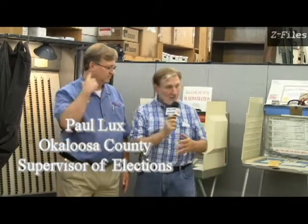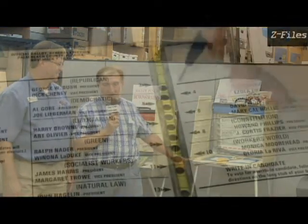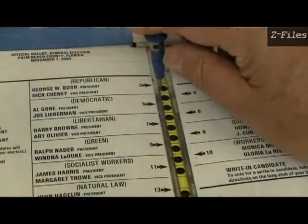Now, what we're going to do here is give you a chance to see just about one of every kind of voting machine that Okaloosa County has used, and one that they've never used, which is the one here on my left, from Palm Beach County, Florida. When we get to that one, we'll tell you some about it and the history of it and that election that happened 16 years ago.